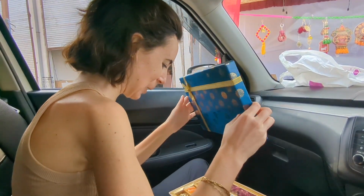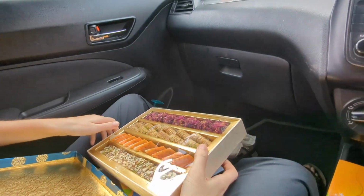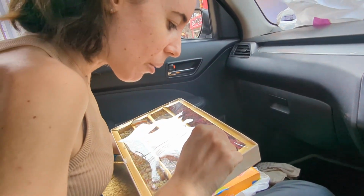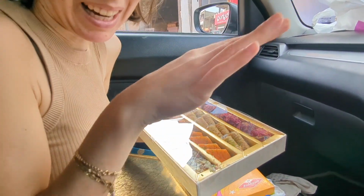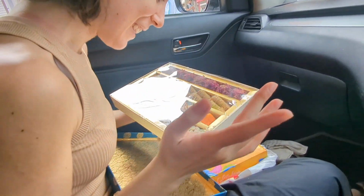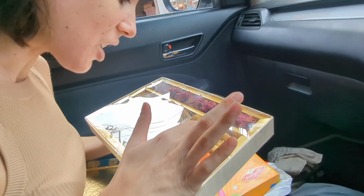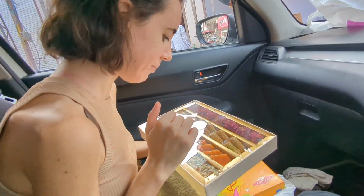Here we have, ooh, assorted things. So here we have something with rose. Yeah, rose petals laddu. Oh my god, they make such combinations here in India. Then this one with pistachio. This is more Arabic, no? I think it's called Balushahi.